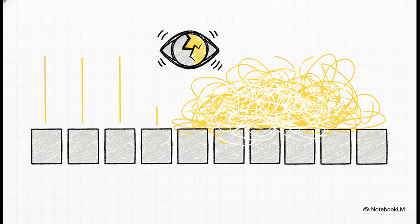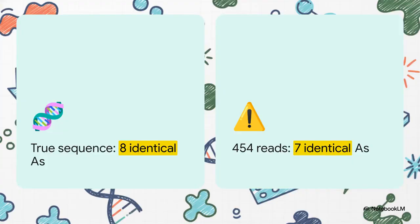And in genetics, losing count causes massive frame shifts in coding regions. To give you a concrete example, if the true biological sequence has 8 A's in a row, the 454 sequencer might easily read it as 7 A's, simply because the flash of light for 7 looks basically identical to the flash of light for 8. And here's why that's catastrophic. A single missed letter shifts the entire downstream reading frame of the DNA. That means scientists might computationally predict a completely non-functional protein entirely by mistake. For complex genomes with lots of repeating letters, this was a massive, massive limitation.